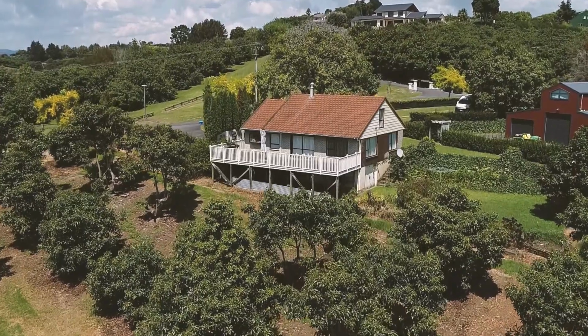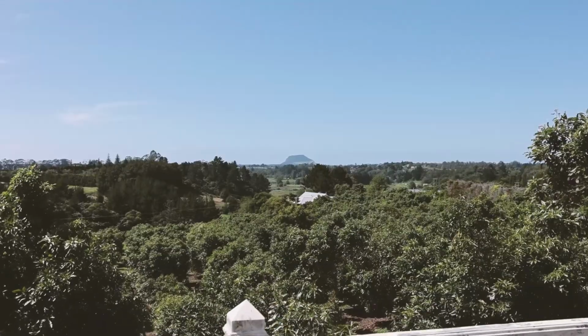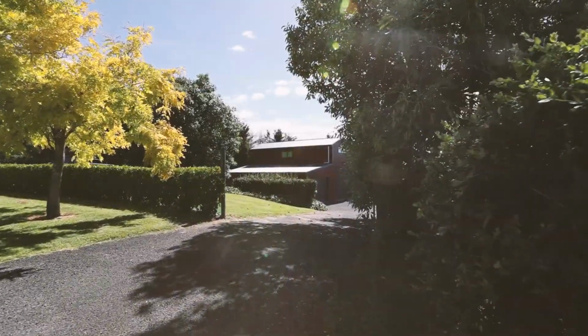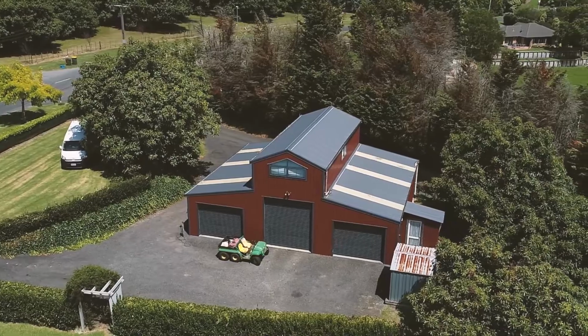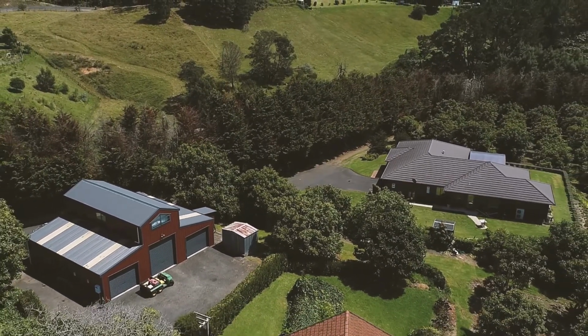The three-bedroom cottage with its own entrance has been rented for extra income and has beautiful views out to Mount Maunganui and beyond. The large, modern barn-style shed with mezzanine also has its own road entrance, and the current owners are running the online avocado business from here, which could be further developed.